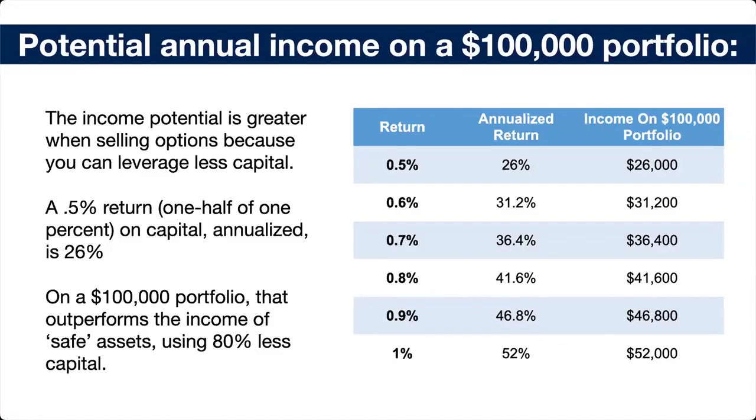So not only are you able to generate more income, you're also using substantially less capital to do so, which then frees up capital in your portfolio for other trading activities, other investing activities. You want to buy that one hot stock, now you have the money available to do so. You need to cash out so you can buy a new house, a new car, take a trip, whatever. Now you have the cash available to do so.